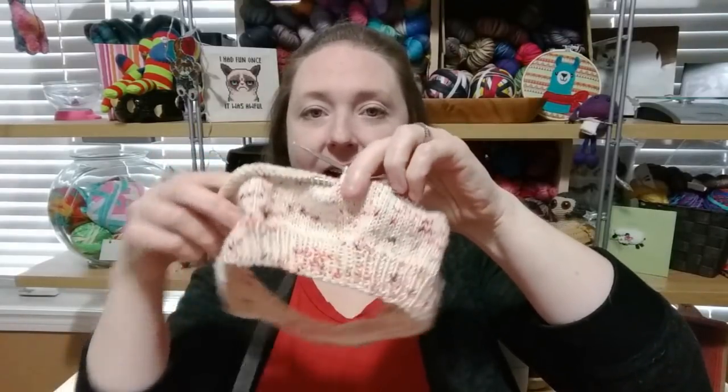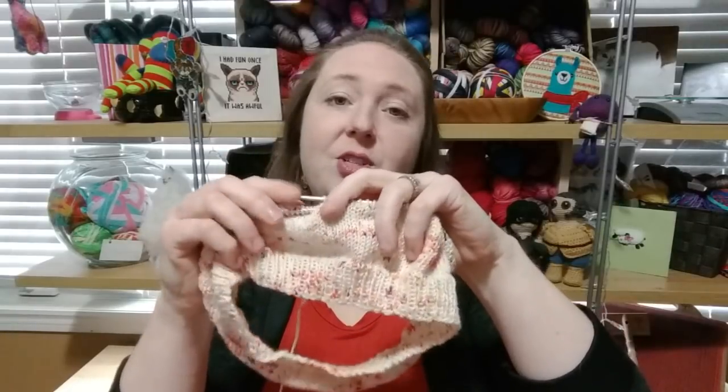Nothing too exciting. I just have to do basically the stockinette. I've got the ribbing done, and now I have to do stockinette for a total of about 10.5 inches from the cast on edge.